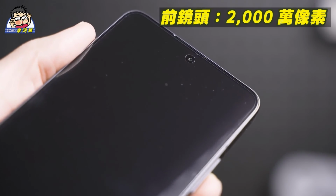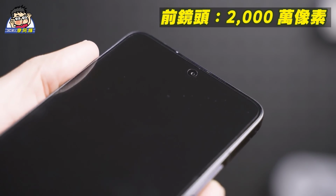Okay, and finally the selfie part. Front camera, POCO F7 Pro has 20 megapixels. Better than before. Here are sample photos provided. Of course, there's a beautiful lady demonstrating for everyone's reference.